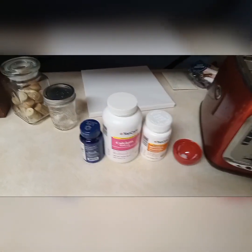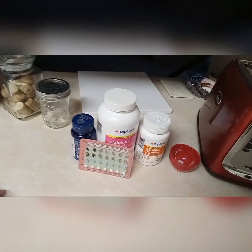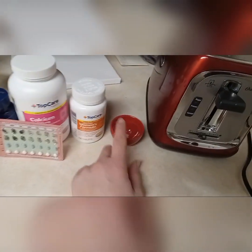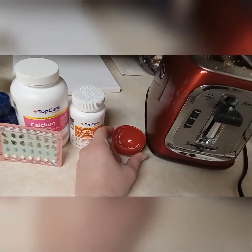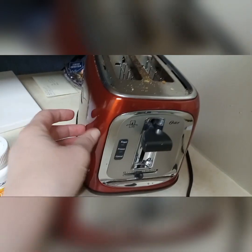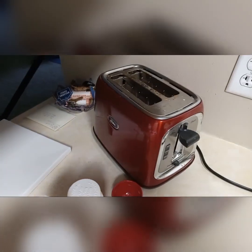And birth control also. I'm not ashamed of birth control. So that comes in plastic too, and I do not know how to reduce that. This is actually salt, a little container. I guess I do have measuring dishes that are also plastic. And I think this is plastic around here, but it doesn't look like it's plastic. And that's just how the implement came.